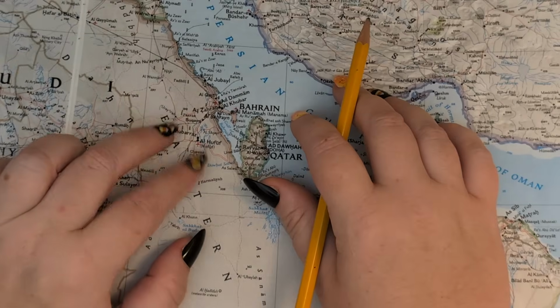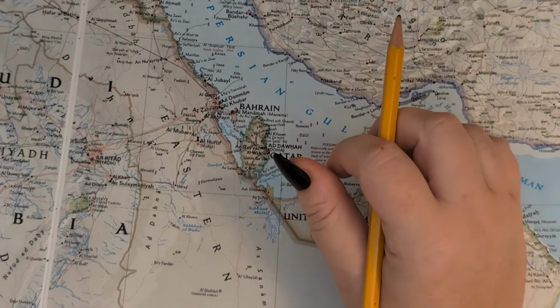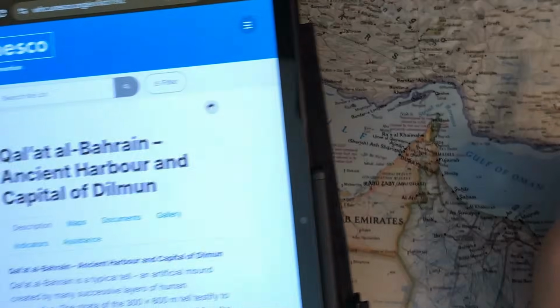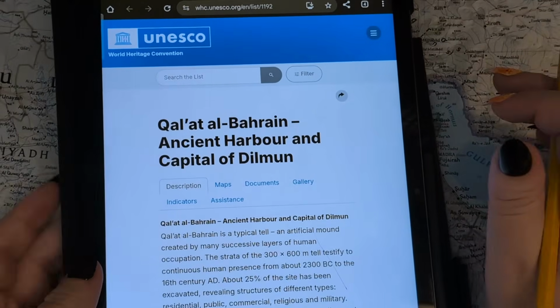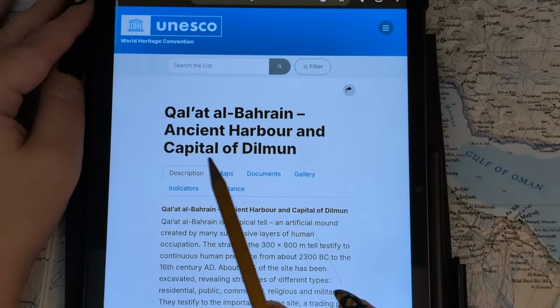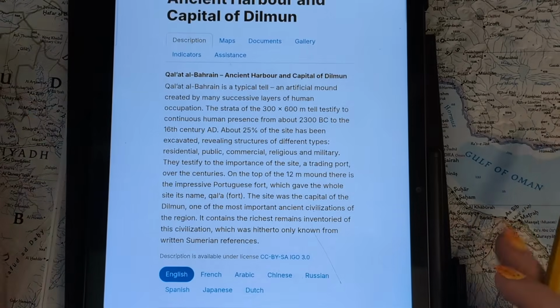But there are two UNESCO World Heritage Sites here in Manama. Let me grab my tablet and make sure you can see. There we go. The first one is the Qalat al-Bahrain, the ancient harbor and capital of Dilmun. There we go. Let's read it.